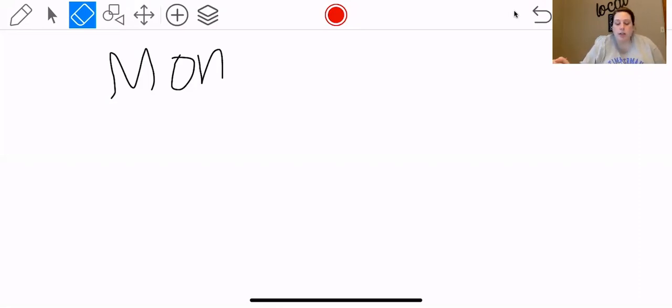So the first thing we're going to do is we're going to start with expanded form. This should be a review from fourth grade. We did this last year. Start by looking at page 4 in your hardback book. If I don't specify workbook, then it means it's your hardback book.